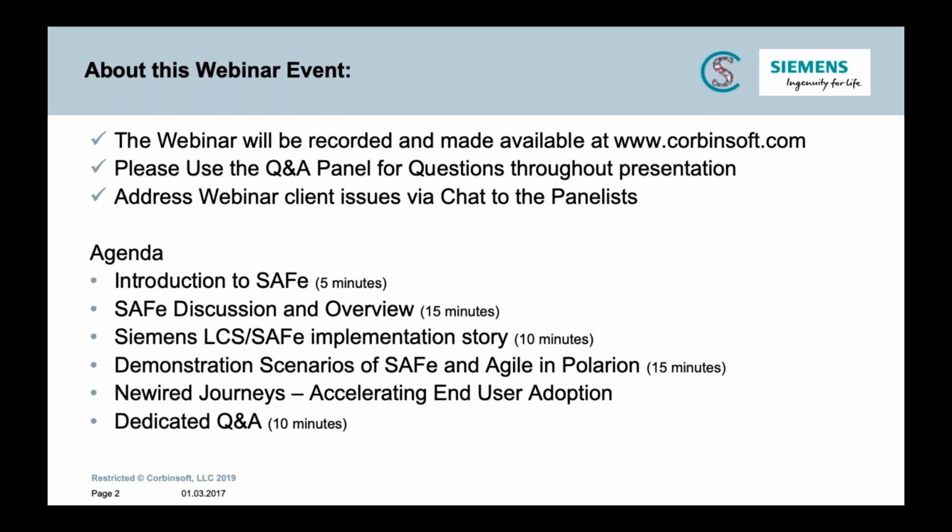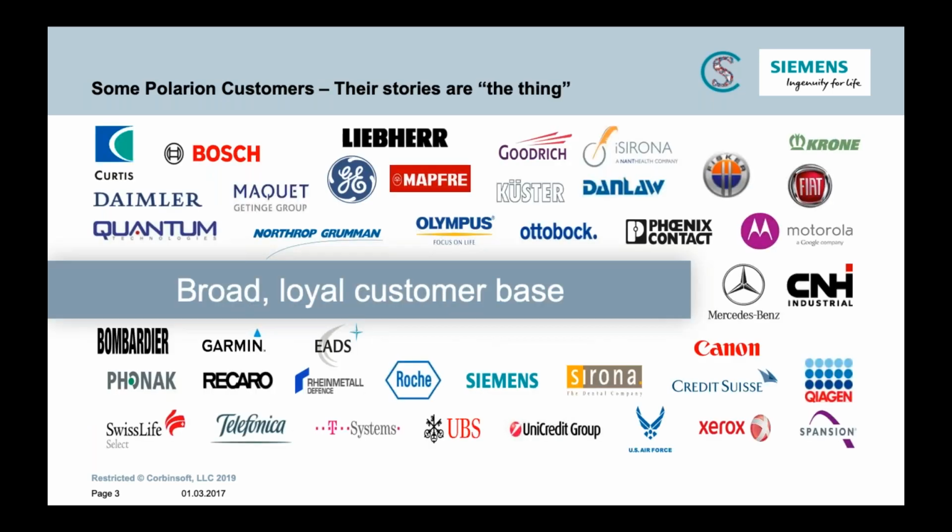And then we'll go directly into some very real-world demonstration scenarios of using the SAFE concepts together with Agile in the Polarion product. And as part of that, you'll see this NewWired journey being used to help advise and assist new users to Polarion to get to important topics and procedures more quickly than if they had to attend formal training. So after my close of the SAFE and Polarion discussion, I will hand over the baton to Jiří Valík, who will speak a little bit about NewWired and its technology. And then afterwards, we are free to handle any of your specific questions and answers in a dedicated session. But again, you're certainly welcome to ask those questions as we proceed.